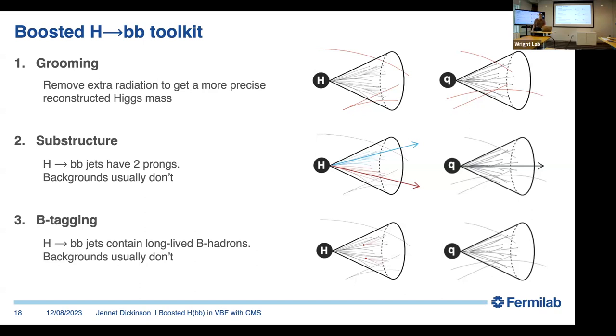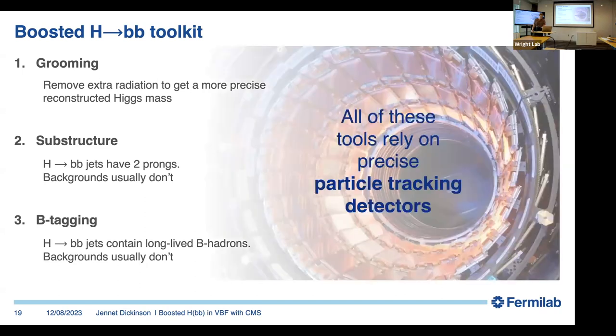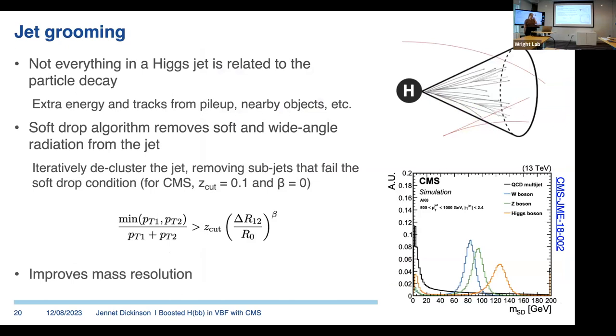So I'll talk a little bit about each of these. But first I want to say that all of these different tools, you see in all of my little cartoons, I've drawn tracks. All of these different tools rely on very precise particle tracking detectors. And basically any enhancement in capability or any improvement in performance that we can bring to our tracking detector corresponds very directly to an improvement in each of these tools and therefore to our ability to use Higgs to bb to do these types of measurements. I won't talk much about that.